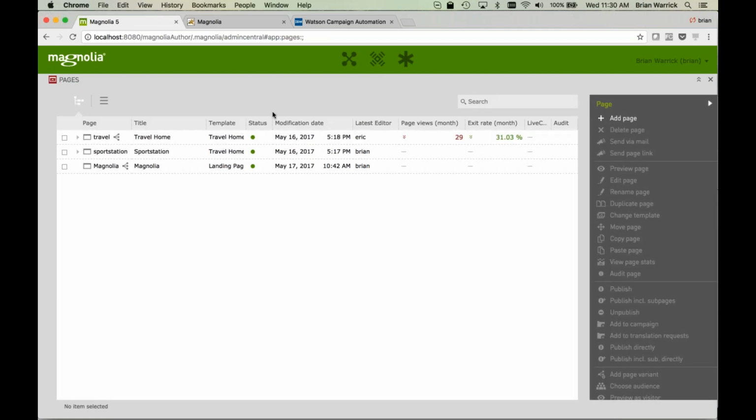Within the Pages app here, I've got a number of sites that I'm managing. The first two, the travel and sports station sites, may be familiar to you if you've downloaded a trial of Magnolia or accessed our online demo. These are reference sites that show various ways of working with content and have a lot of really interesting examples, so I do recommend that you check them out.